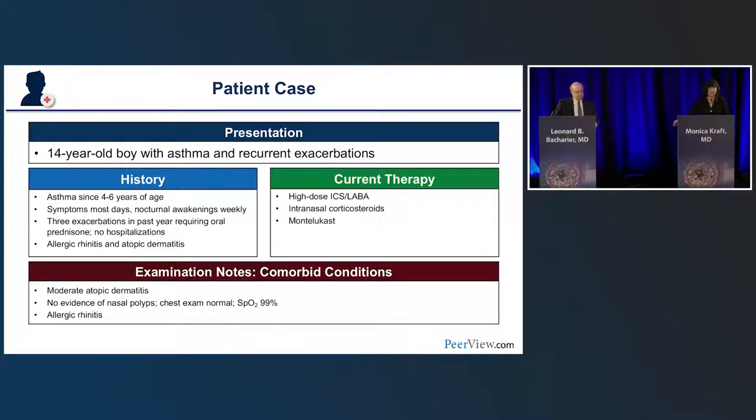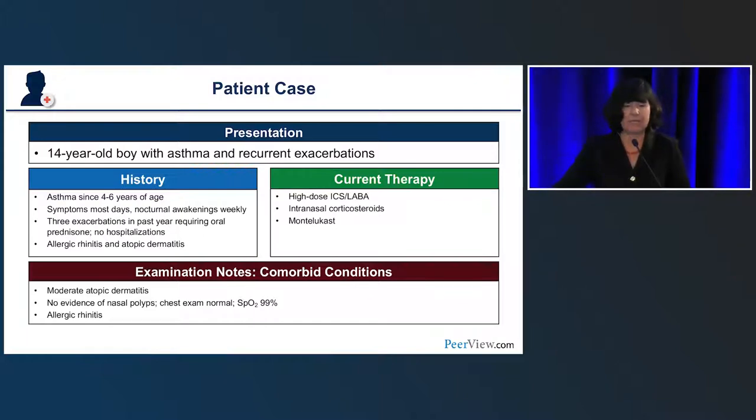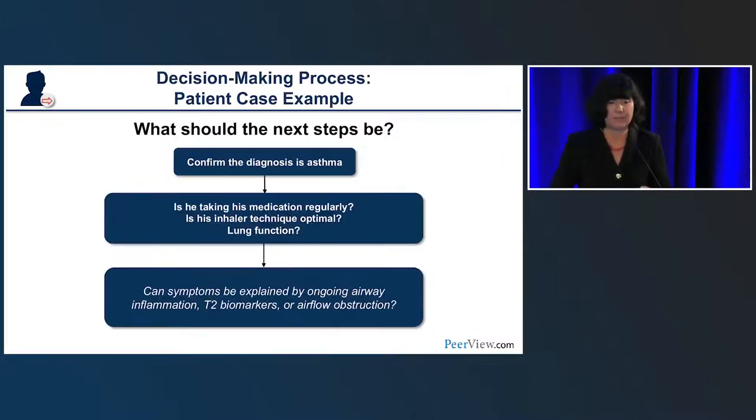insensitive. This is a 14-year-old male with asthma and recurrent exacerbations who's had asthma since 4 to 6 years of age, symptoms on most days, nocturnal awakenings weekly, 3 exacerbations in the last year requiring oral prednisone, no hospitalizations, and other atopic diseases including allergic rhinitis and atopic dermatitis. He's on high-dose ICS-LABA, intranasal steroids, and montelukast. On exam, evidence of moderate atopic dermatitis, no evidence of polyps, chest exam normal, oxygen saturation 99%, and has also concomitant allergic rhinitis. So what would the next steps be?